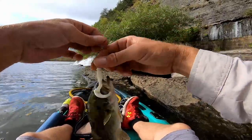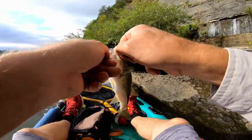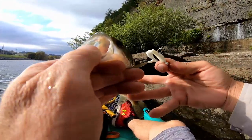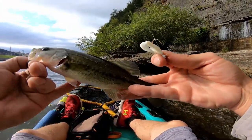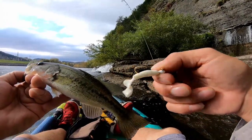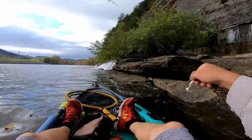I've been filming for 3 hours. I caught my first fish in the first 20 minutes and then nothing until I finally tied this on. What's he? He's a largemouth. So that's two nice largemouth and a skipjack herring that I caught with this little guy. Woohoo!